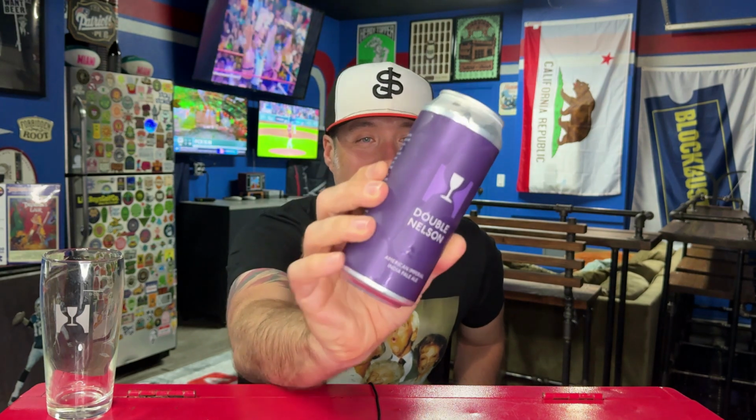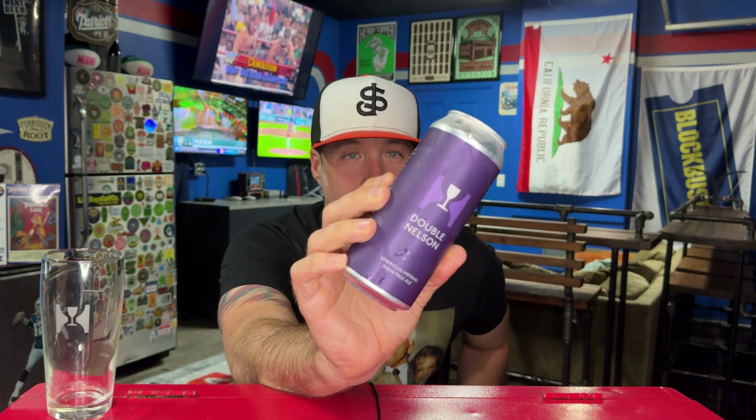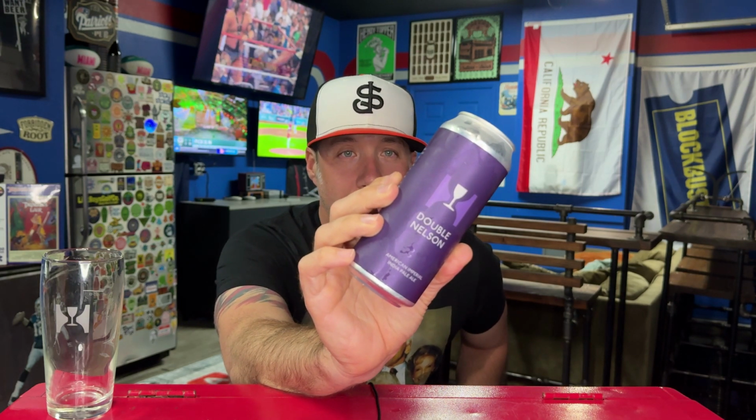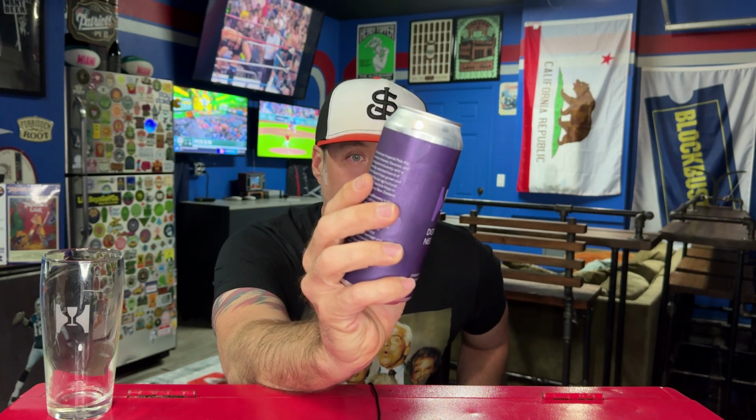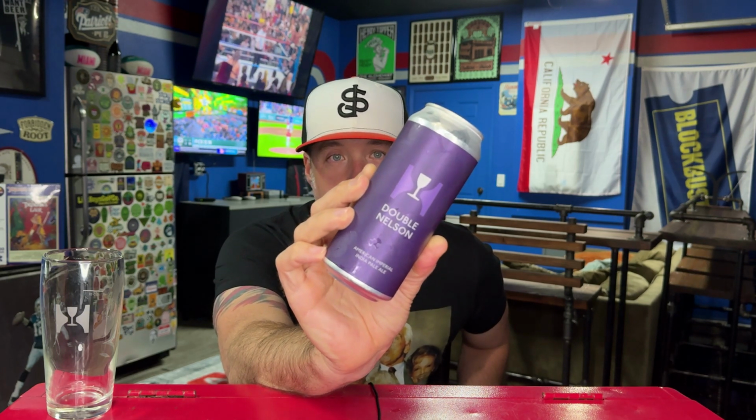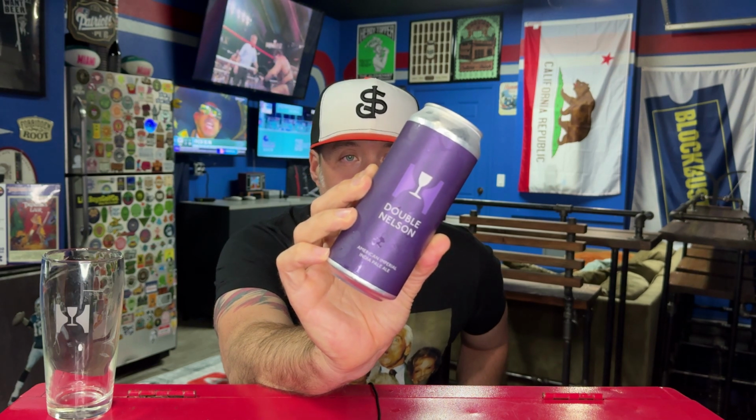Hey everybody, welcome back to a quick beer review. Another Hill Farmstead beer. Is this Hill Farmstead week? No, it's not. Maybe? No. I don't think it's going to be. This is Double Nelson. This beer comes courtesy of my man Geoff. Appreciate you, brother. Hill Farmstead is in Greensboro Bend, Vermont. For my money, the best brewery in the country.